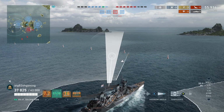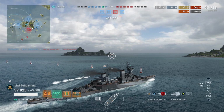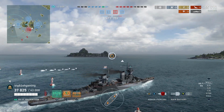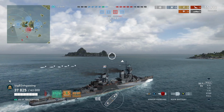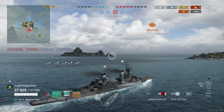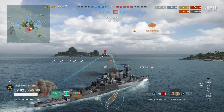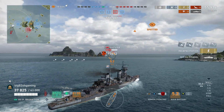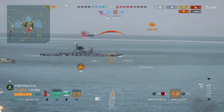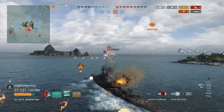This part of the game may seem familiar to some of you, as I did post a short video of this situation here. So this enemy Suzuya is behind the island, and we are trying to push him. We do end up spotting him behind the island for a split second here. There he is, and he is sailing very slowly broadside. We take a shot just as he goes unspotted, and we do get a triple citadel. The Suzuya starts turning out and launches some torpedoes, as you do in IJN cruisers.